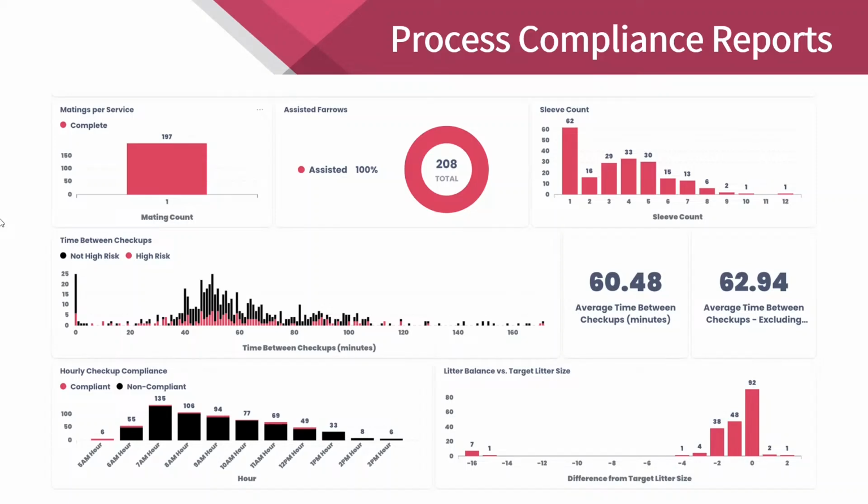Another good example here is the time between checkups at farrowing. So I can see if I am prioritizing my at-risk sows versus my normal sows or not. And I can see what's my average time between checkups. And I'm telling you, most of the time, it's not really compliant. And the best farms out there are usually 30–40% compliant on this, so there's a lot of opportunity we can gain there to reduce piglet mortality and stillborns and wean more pigs at the end of the day.